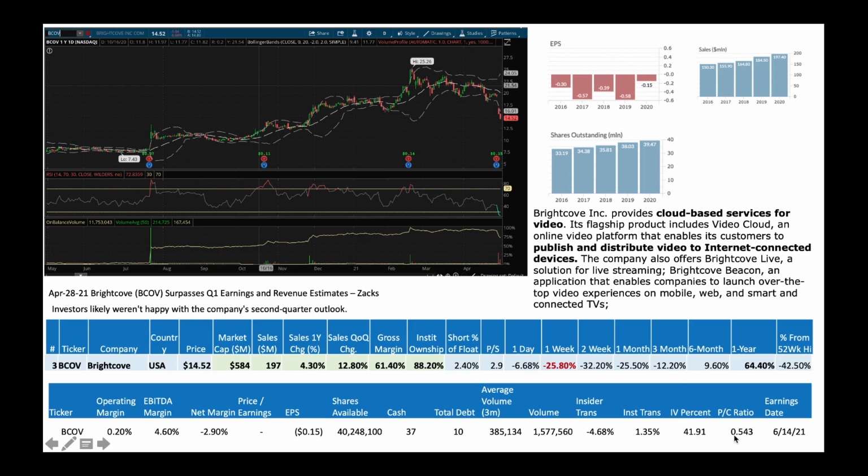Put call ratio is very low, meaning there are a lot of people in the options market betting the stock will go up. And earnings just happened. Next earnings is coming later. I think it's a good time to buy some stock itself because it's a low price stock, $14, and take it from there.